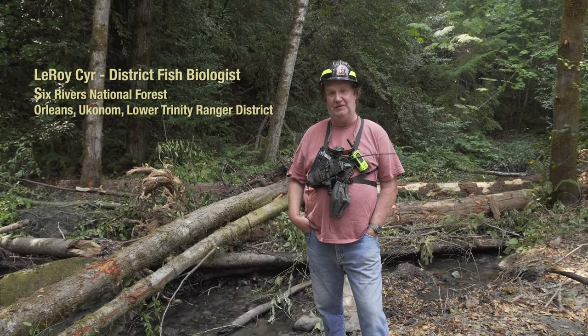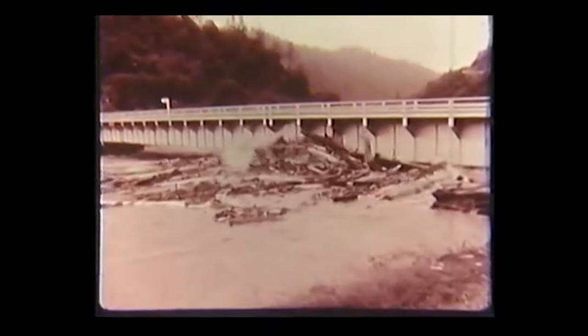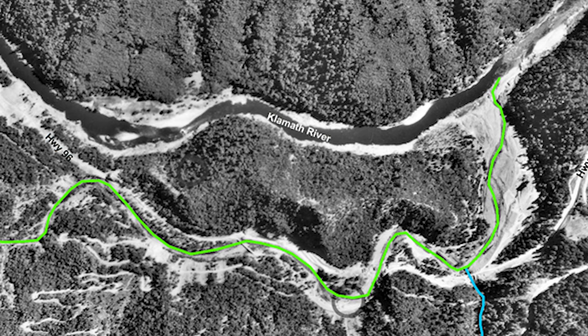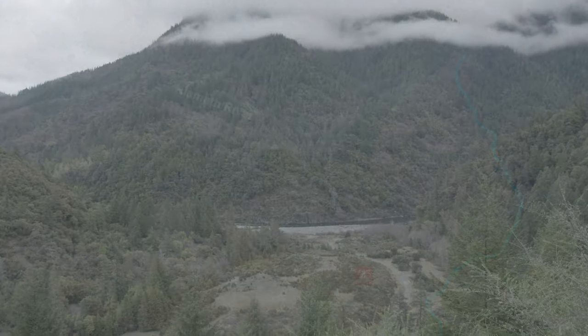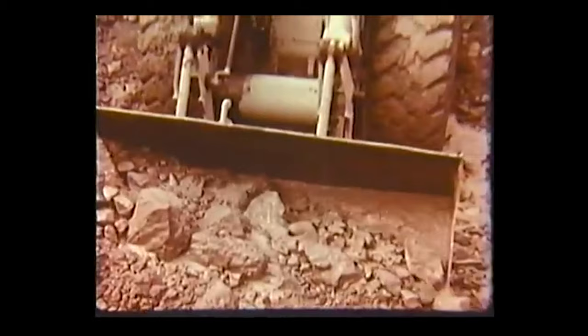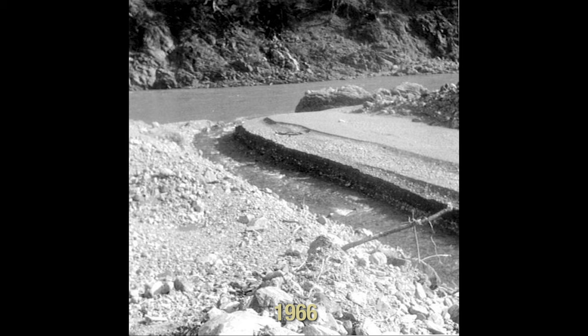Aikens Creek was a right bank tributary to Bluff Creek prior to 1964. The old Bluff Creek channel used to run right here adjacent to this channel. And as a result of the '64 storm, we lost all that, a mile and a half of habitat. All this deposit that you see here on the floodplain is a result of the failures that happened along the roadway, and so they needed to put it somewhere, and it locked this channel into this single thread channel that we see today.